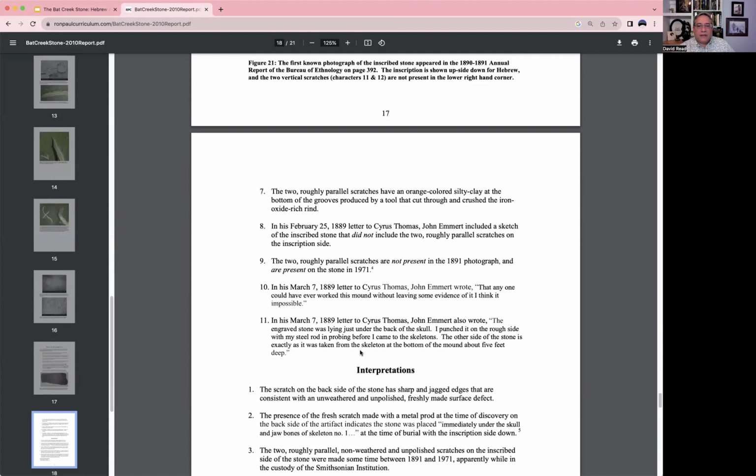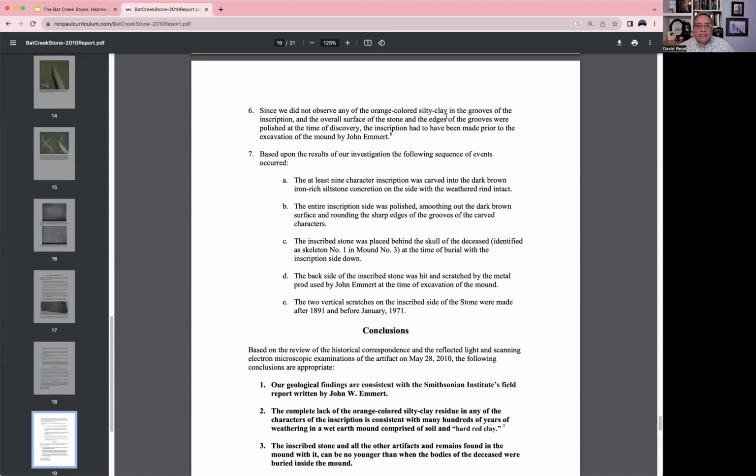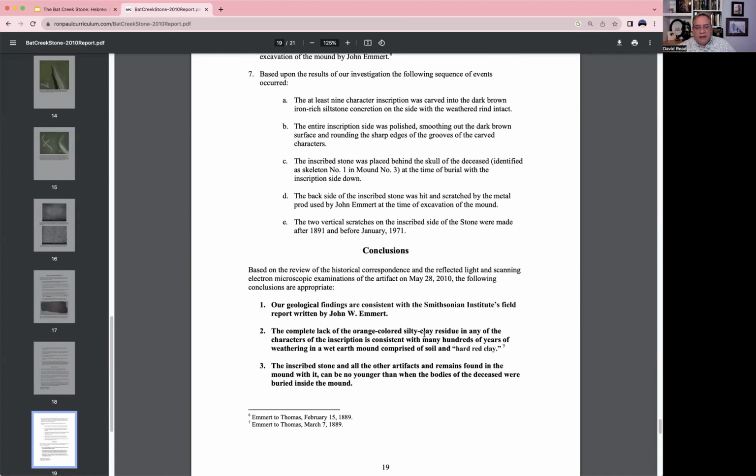And I'll go ahead and show this. Okay, so there are interpretations here, and they're saying that when they looked at the inscriptions, they didn't see the silty clay type stuff that they saw in the newer ones. And so they said the inscription had to have been made prior to the excavation of the mound by John Emmert. And so they also, since the stone was underneath the head of the skeleton, obviously the stone had to have been there at the time of the burial with the inscription side down. So anyway, they found that it was consistent with it being ancient and not new. All right, and I'll go ahead and stop share there.